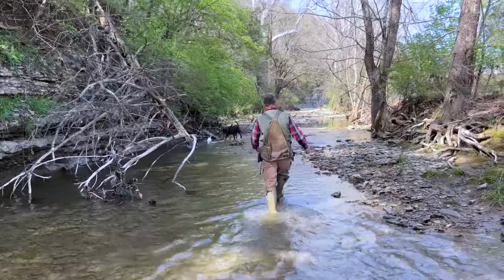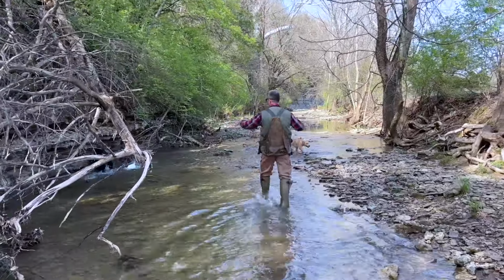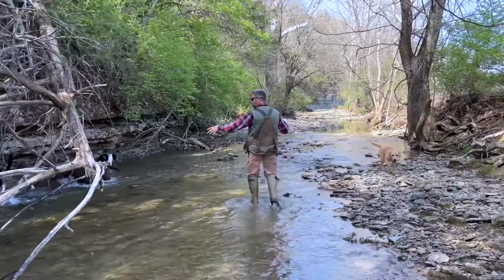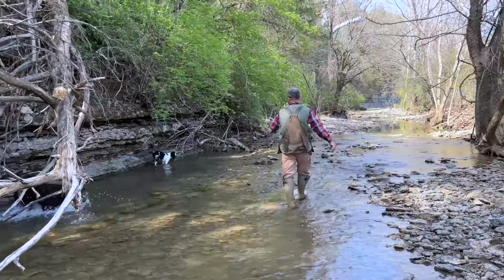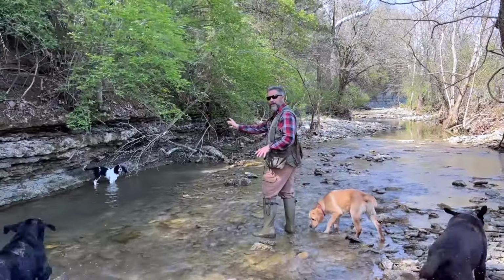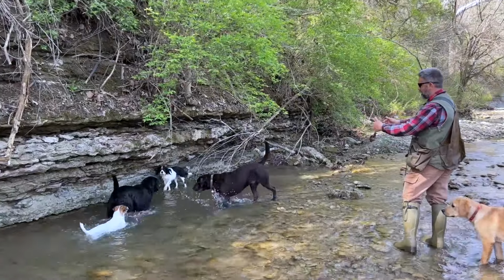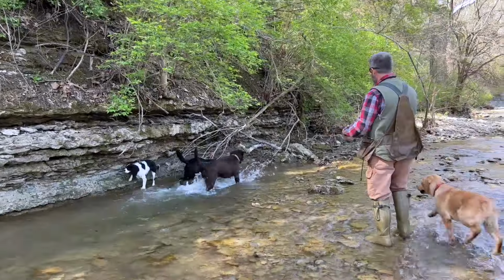Come on, dogs. And you can see the big dogs, the ones that are a little bit more used to adventuring, they're just going everywhere. And Miley is trying to figure things out. See, she's stayed up over there under that rock ledge a little bit. She wants to come across that little bit of deeper water there, but she's not sure how to do it.